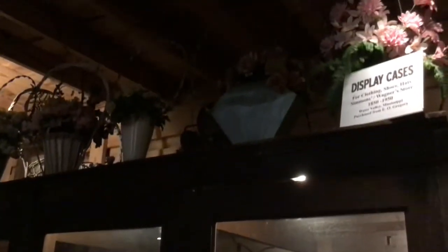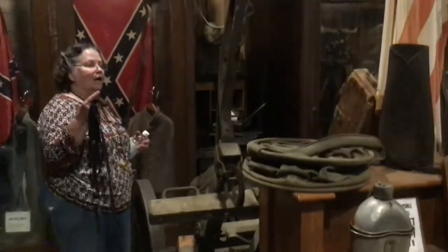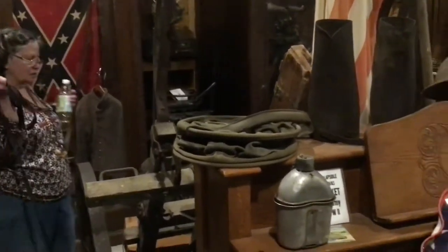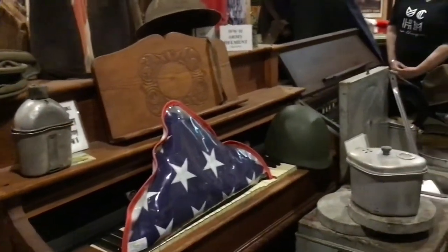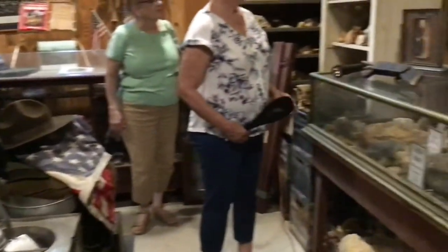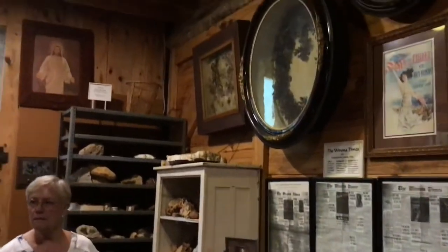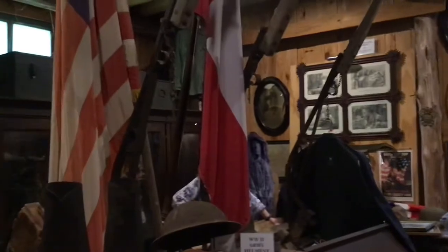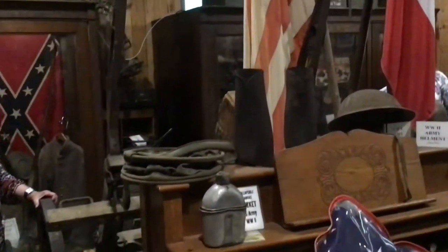I'll come on back here. Okay. We call this the military room. We have some things that are not military, but most of it is. If you'll notice the three newspaper articles on the wall over there, they are telling about these two carts right here. These were drawn by mules. They were used in World War I.